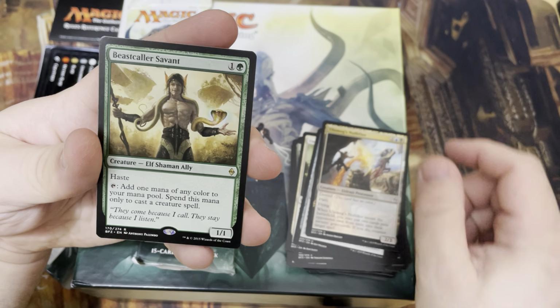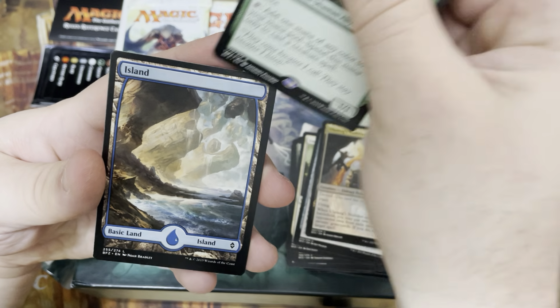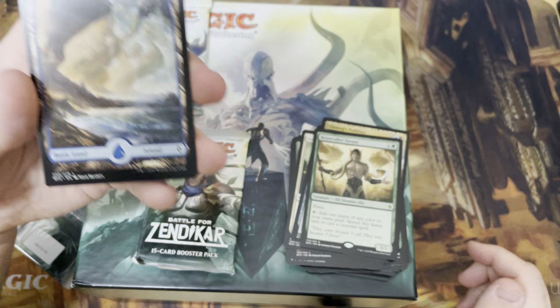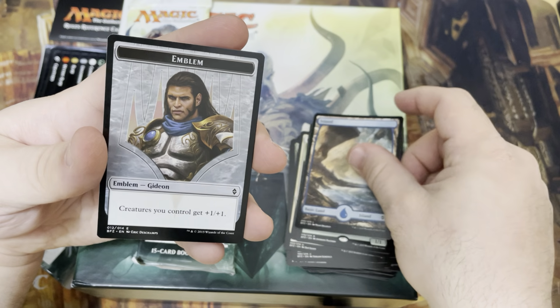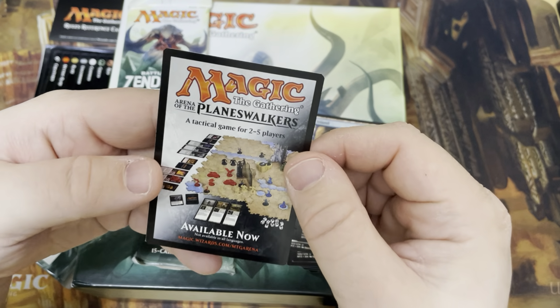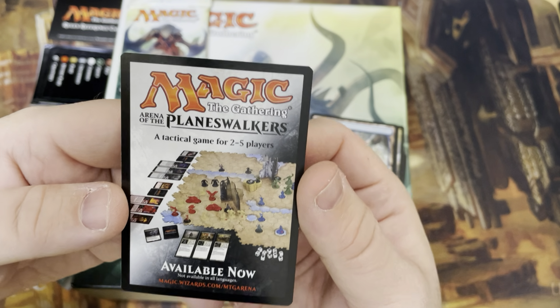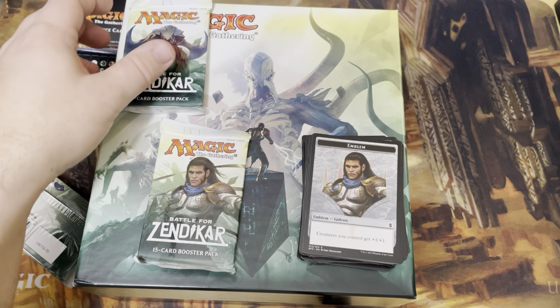And we have Beast Color Savant is our rare. Elf Shaman Ally. Ooh, an island. So we're 3 for 3 right now in getting one of every land. That's cool. Hey, there's the Gideon emblem. I have 2 of those now. Yeah, so that's the other one that I had, which is cool. Oh, I remember Arena of the Planeswalkers, a little tactical board game. That was in stores around the time I was starting, and I was like, hey, that's kind of cool.